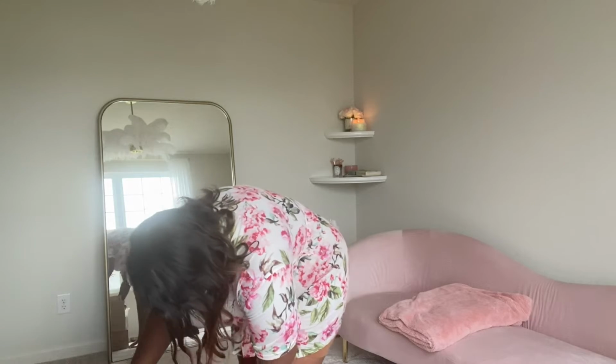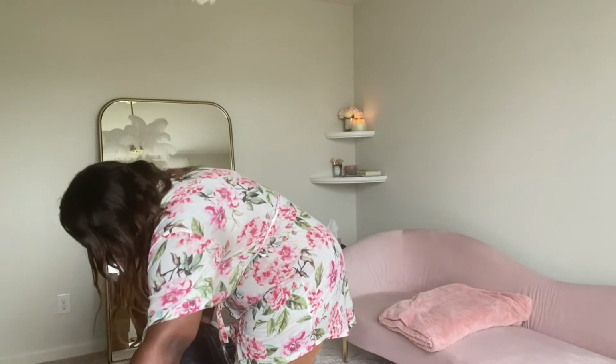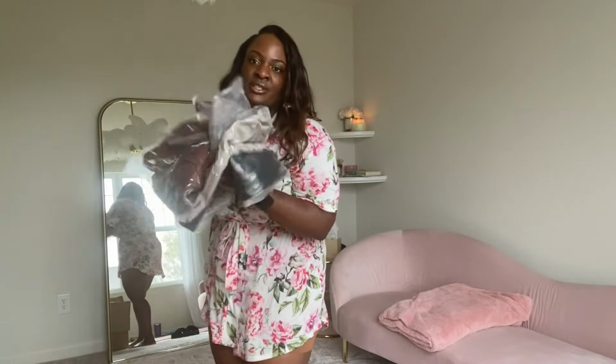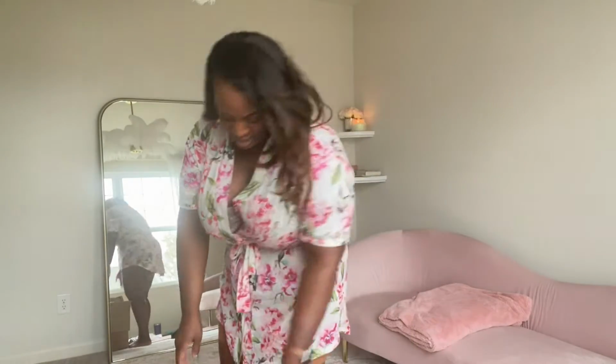Here's some accessories. So, oh, more accessories. Yeah, a little bit of jewelry. So this is in the first box. That's 1, 2, 3, 4 things.